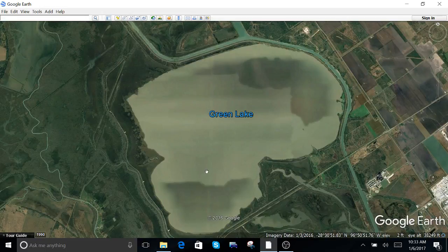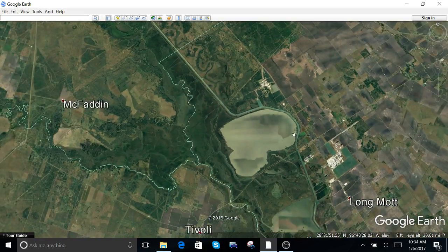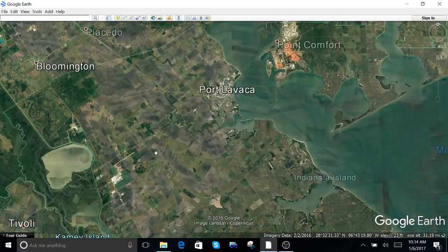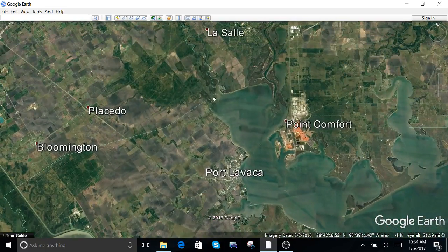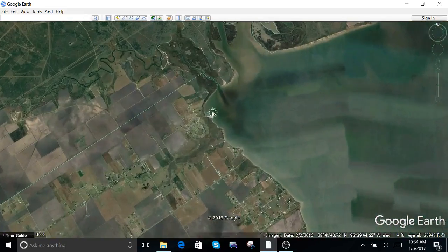I'll probably make a different video with a couple of pictures now that I know how to video off of my screen on my computer, so I can pop them pictures up and give you a little sight. So I'm not going to talk too much about this. This is going to be dedicated to looking for spots from Google Earth. I'm going to go up here and give away a couple of spots for you guys if you're in this area to try.